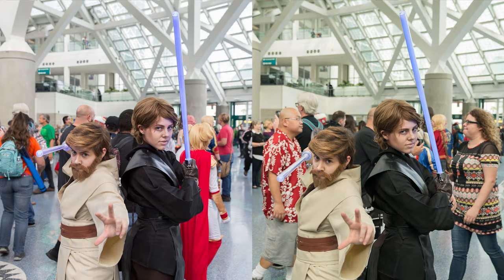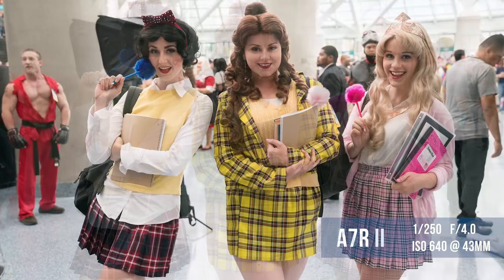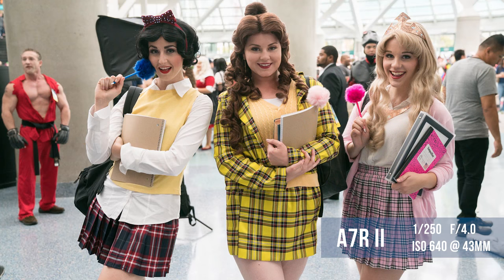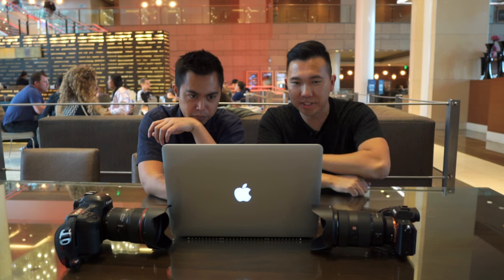One of our favorite shots of today. Actually, you pulling it up, it looks like they're almost identical. I can't tell the difference. As a matter of fact, I think the Sony shines in the highlights for this one better. You can see a little bit more detail on her face right here, as opposed to here, which is a lot more shadowy. Wow, very interesting.